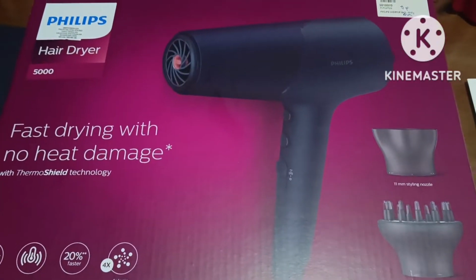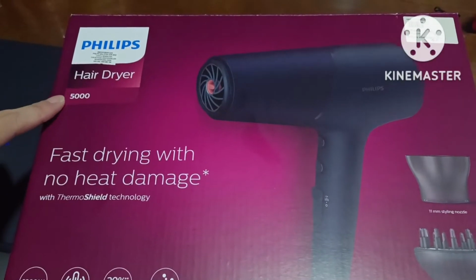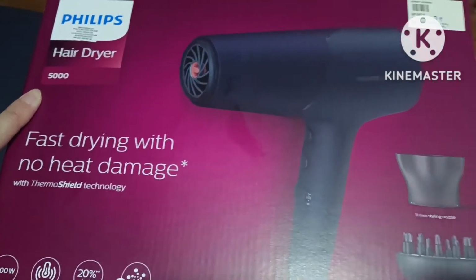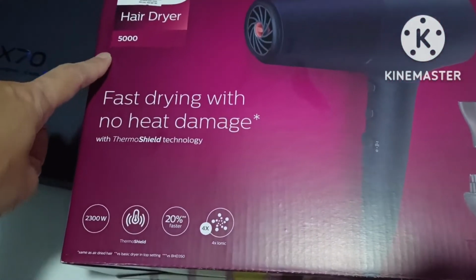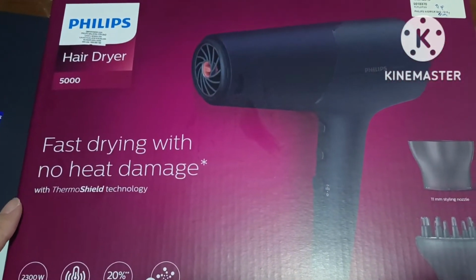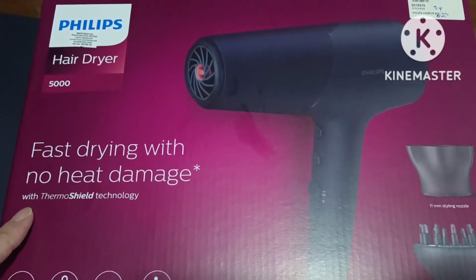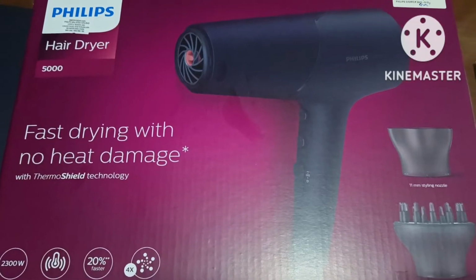Okay guys, this is the unboxing of my Philips hairdryer which I bought at Harvey Norman today. The date is 4th November. It's the Hairdryer 5000, fast drying with no heat damage with thermal shield. So I bought this at 219 at Harvey.